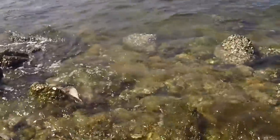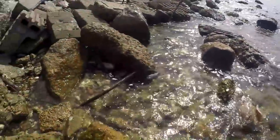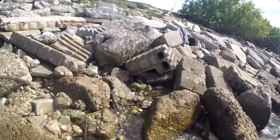Oh, it's flapping. Not easy to land fish over here at all. All right. Okay. All right. Come here with the waves.